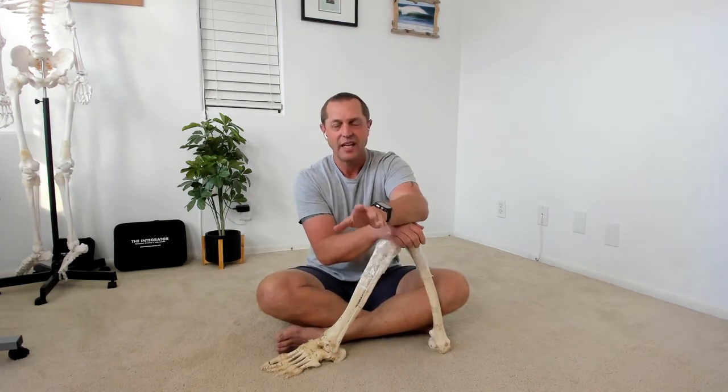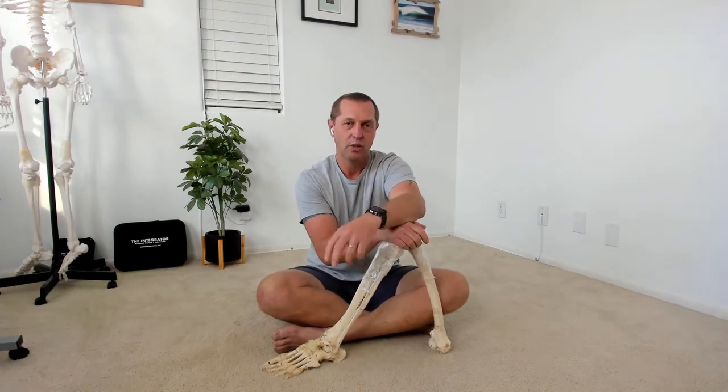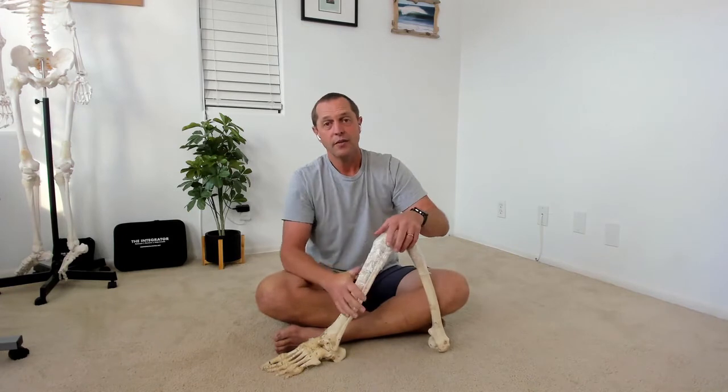So the exercise that I'm going to give you guys today is a simple exercise. There's a couple different ways that you can do it. And this exercise helps reestablish the proper kinetic chain function between the lower leg and the hip by providing rotation into the lower leg bone, but also asking for the arch of the foot to start working with flexion, extension, and rotation. Very simple exercise, but it's really important that you take your time with this exercise.